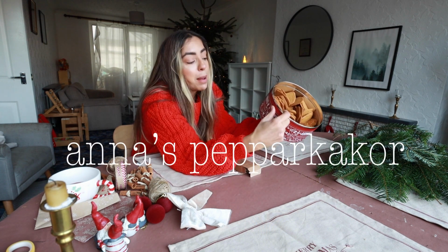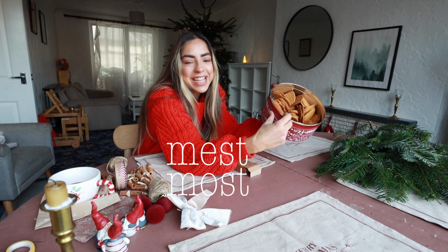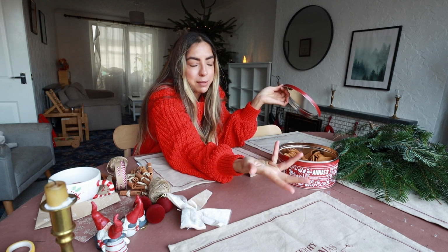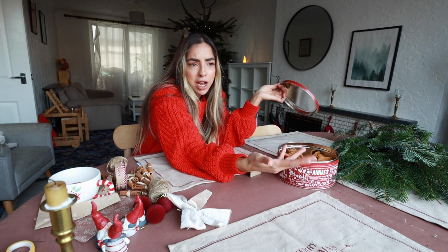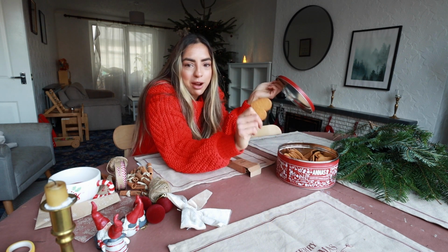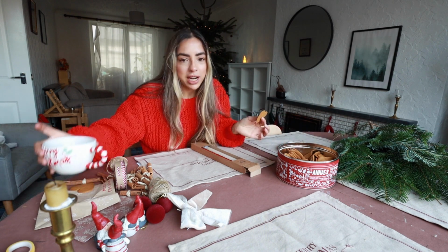So, I have got these, which is Swedish gingerbread, like hard biscuits, but gingerbread biscuits. It says Annas pepparkakor, Sveriges mest älskade pepparkaka. So Sweden's most beloved gingerbread, essentially. Peppar means pepper and kaka means cake, but it's gingerbread. And these are amazing. I forgot how moist they are because I haven't had them for years. I'm gonna have some of these. I've already had a few.